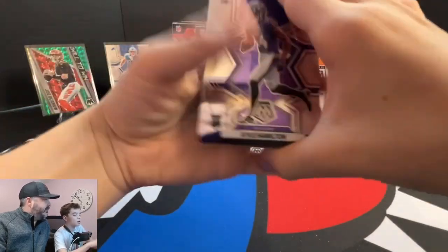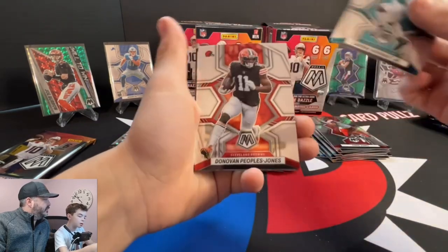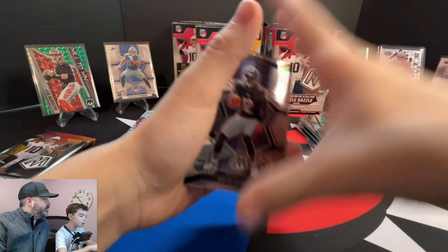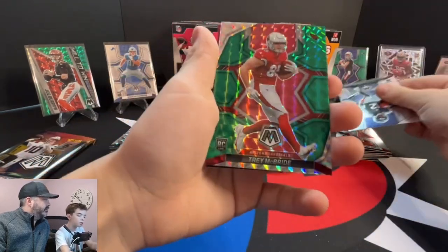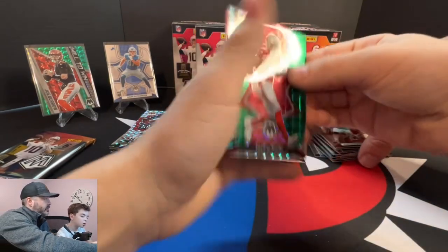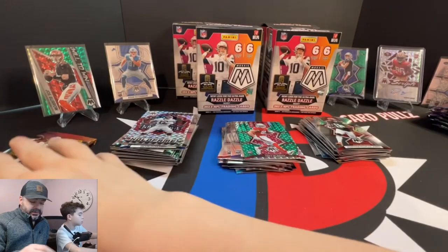We got two packs left. Nothing really in this box. Donovan Peoples-Jones. So he's one of the Bears rookies, but I think he might be off the team already. I don't know. Who? Velus Jones. I know he had a bunch of drops. He had a drop at the Eagles game we were at.